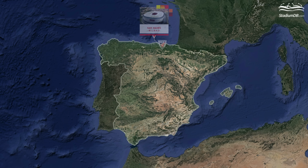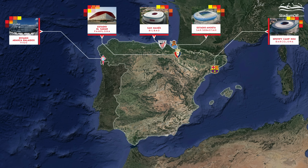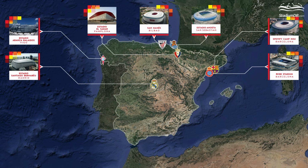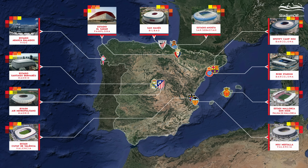We're visiting 11 locations, most of which are home to La Liga clubs. Some stadiums have changed beyond recognition, while others have seen only minor upgrades. Let's get started.